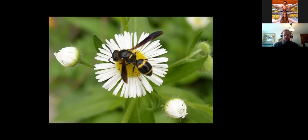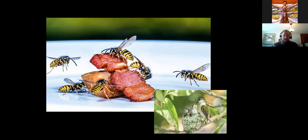So this might lead you to the question, if adult wasps are vegetarian, why are they so interested in my steak or my fish sandwich? It's because, as we'll see later, these adults are bringing meat back to the colony to feed to their carnivorous young. And this pattern of eating meat when young but switching to a vegetarian diet as an adult is also found in several birds.